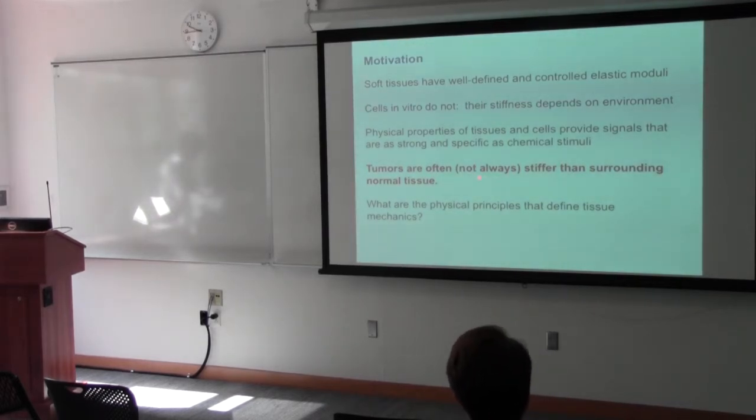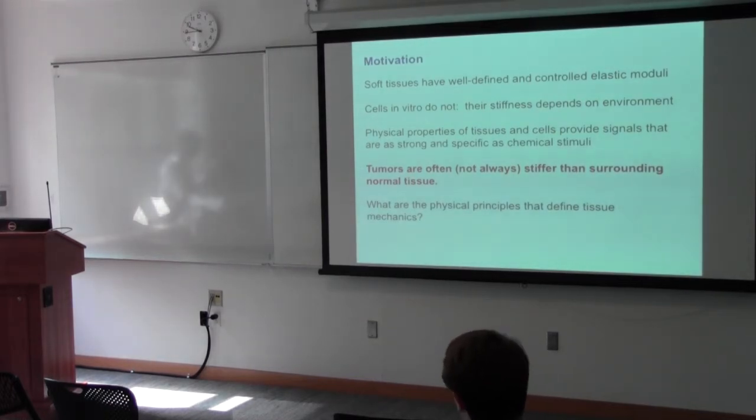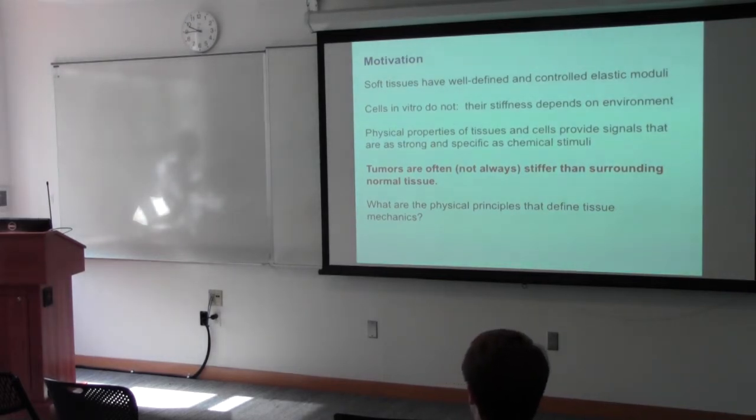And what's really driven this lately is that certain kinds of tumors and cancer, but also certain other disease tissues, such as fibrotic tissues, have been known forever to be stiffer than the surrounding tissue. And the interesting thing is that stiffness isn't just a cause of the disease, it might actually be contributing to it.